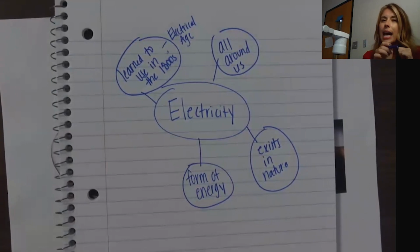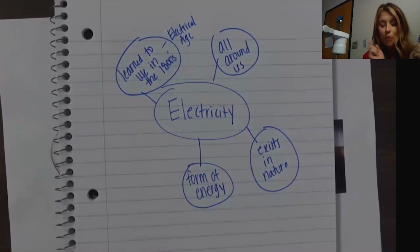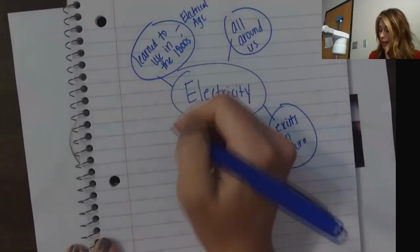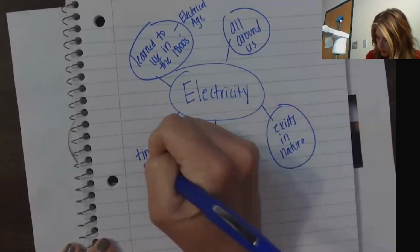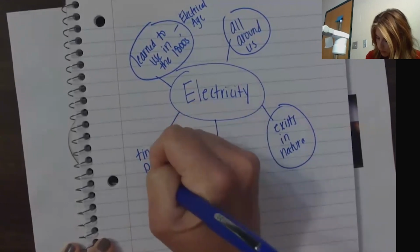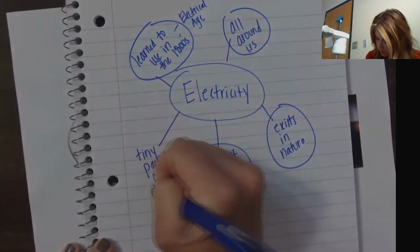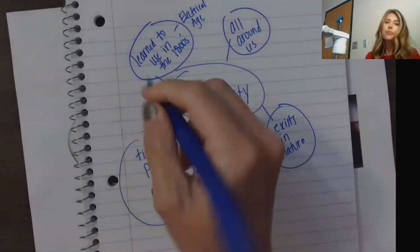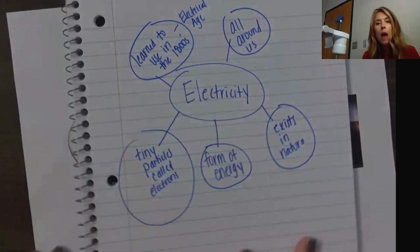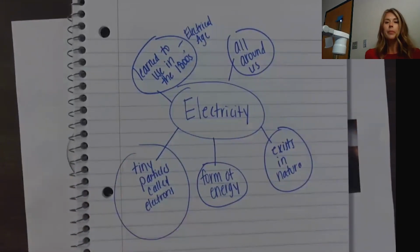If you can see where the text says, it says electricity is related to tiny particles called electrons. Yep, you're thinking what I'm thinking. We need to add that to our graphic organizer. Tiny particles called electrons. Go ahead and add it now. Now, I will give you just a few seconds to get caught up.